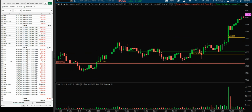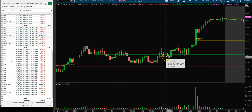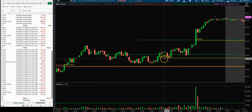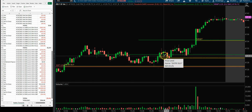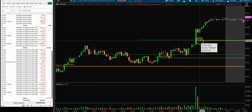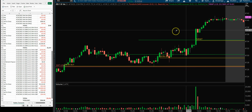Then I came back and I bought it one more time, and this is where it really helped me out quite a bit. But still, believe it or not, still ended up losing on the ES. I wasn't getting aggressive enough on these second trades. So we bought it again. We exited up here. Did hit target. So you can see as it starts to break through, I went ahead and got out of target. I didn't carry it up to here.